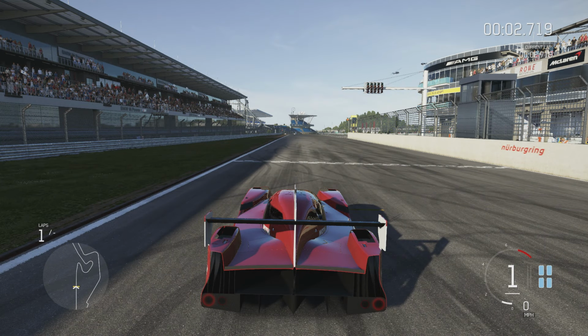Right, here we are at the Nürburgring GP circuit. We'll race it round the track for the first lap, and then I'll talk you through it on the second lap.